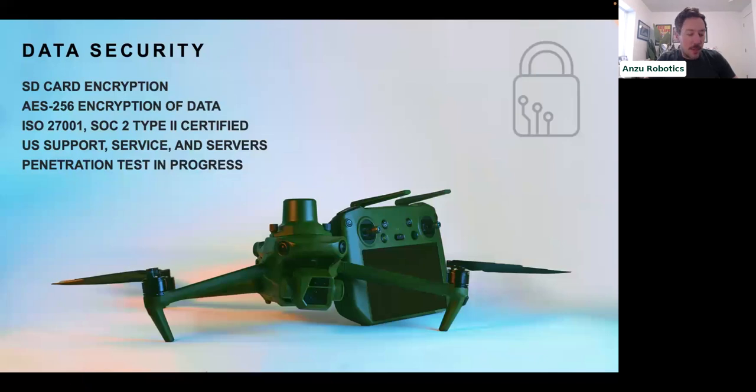Something to note on the penetration test is that because we just got production units yesterday, the third party that is doing the penetration test should be receiving units today, and we expect that's going to take 2 to 3 weeks, I think is what they said. So I want to be clear to anyone that's listening, that's excited about what we're doing: we're trying to make sure that we hear back from this penetration test that everything is good and your data is secure before you have one in your hands.